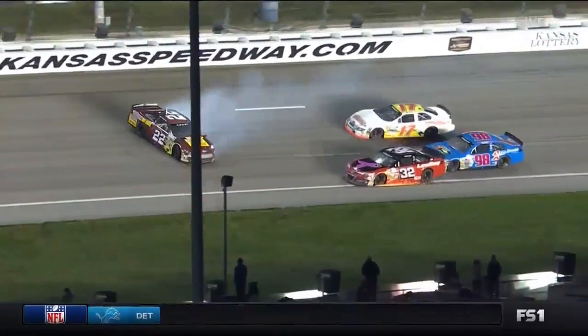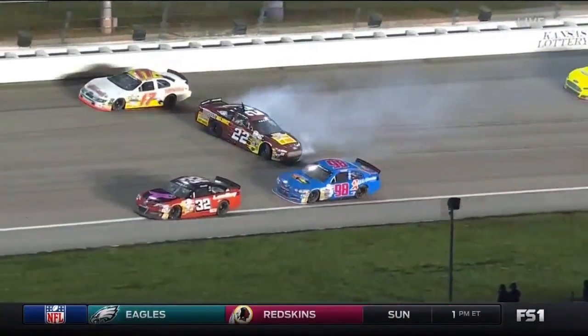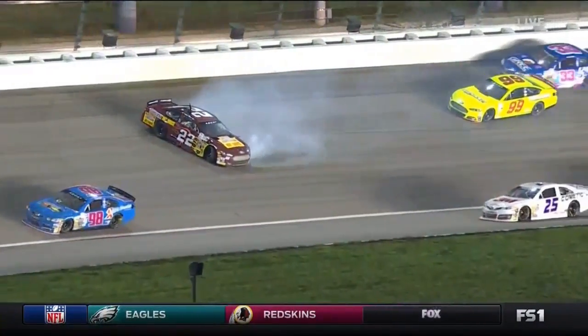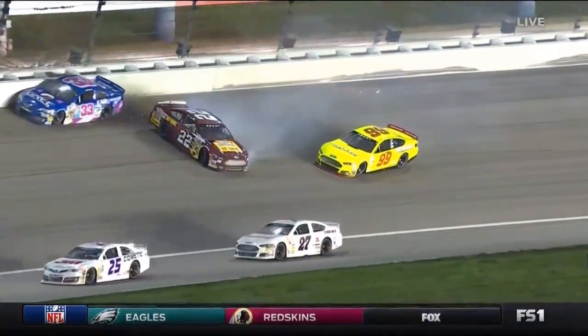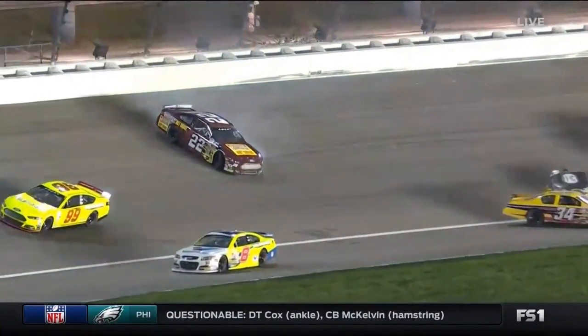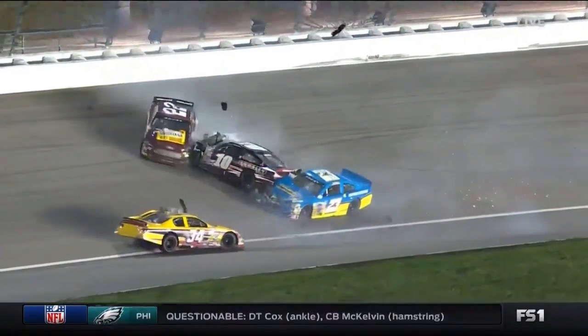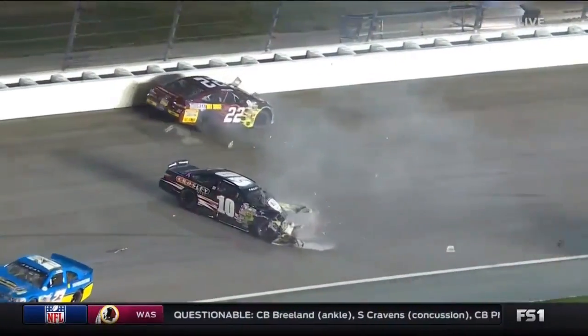Some guys really did a nice job getting through. Watch Majeski in that 17. He's going to turn hard right, completely missed Snyder. You see Mason Mitchell, the 98 Shane Lee going by on the inside. Gus Dean all the way to the outside wall, into the outside wall to avoid running into the 22. Austin Cindric missing Myatt, but there's the contact right there. Hard hit for Kyle Weatherman.